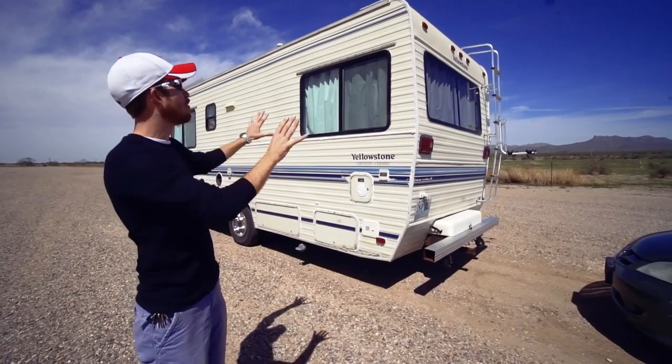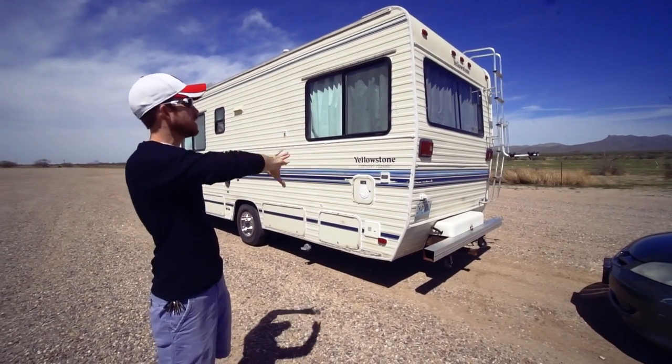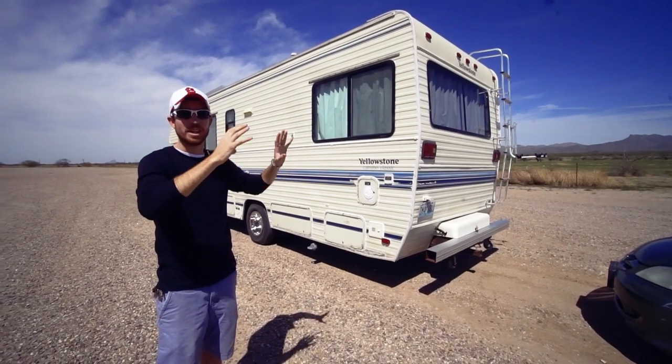Another thing I wanted to mention while we're over here, you'll notice we do have it caulked. Basically, every single seam on the outside, we have re-caulked this RV.